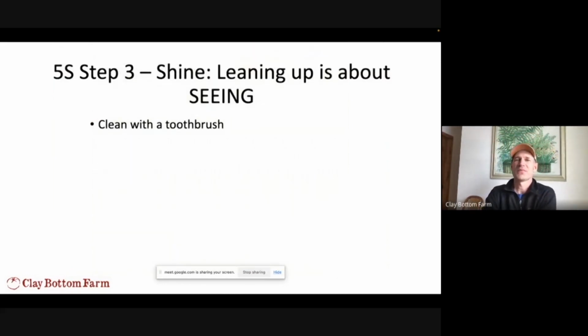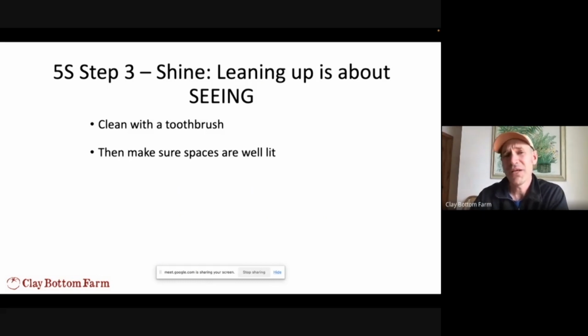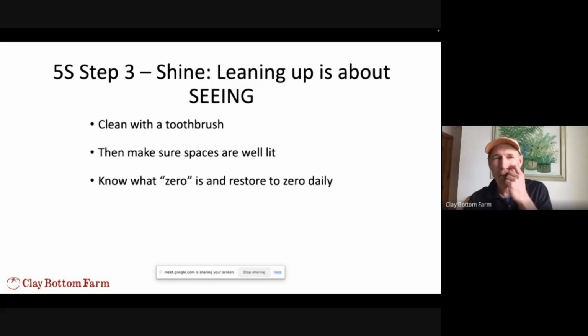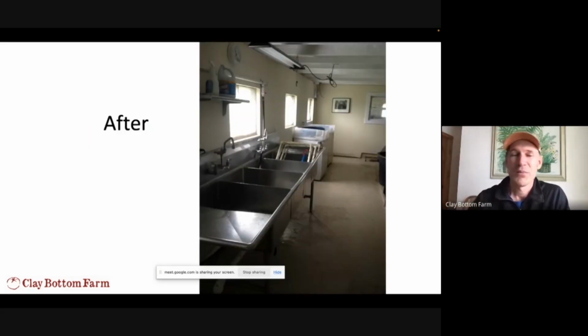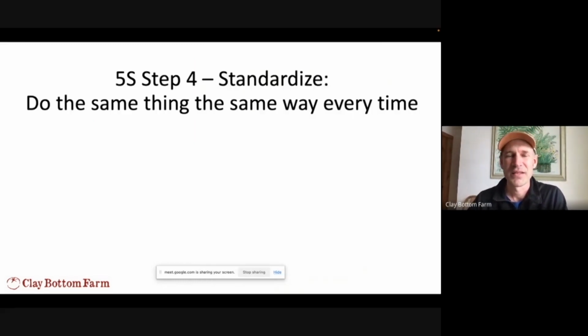A third step, leaning up, is about shining and seeing, so you can see your work. You want clean workspaces, not cluttered workspaces. Then make sure your workspaces are well lit. You know what 0 is. Be able to take your farm to 0 daily, meaning a very clean state. Don't let things get out of hand, would be another way to put it. So here are some before and after pictures. Here's that milking parlor that we converted into a processing room. We painted, we installed high lumen light fixtures, and tried to remove from the room anything not absolutely essential for processing vegetables.